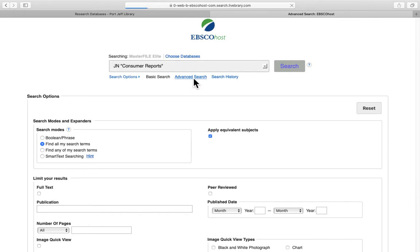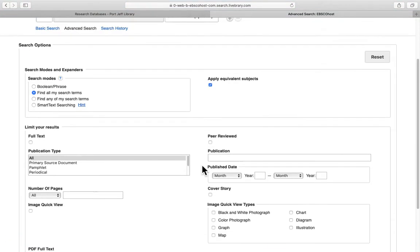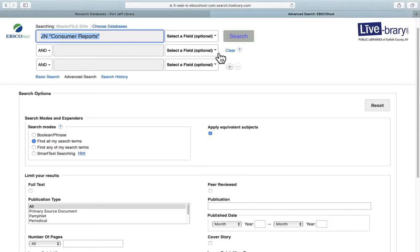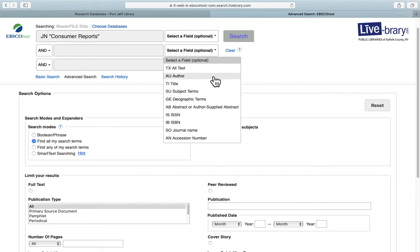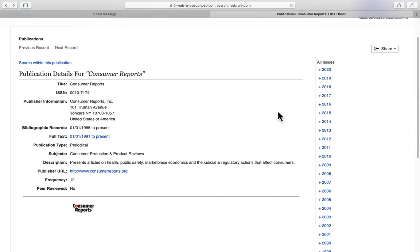If you click on the advanced search button here, there are even more research features that you can add in. Up at the top here, you can search by these different fields here: the author, the title, subject terms. So let's just get back to the main screen here. So click on Search within this publication if you want to search within Consumer Reports and really customize your own search.